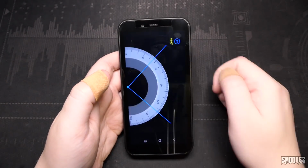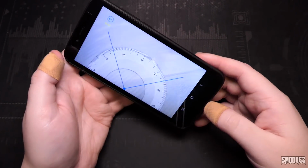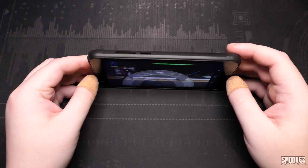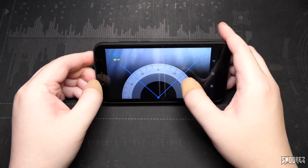The protractor, I was using a protractor when I was in maths in school. Haven't used one since. Don't know what it does, but yeah, you do some angles and stuff.